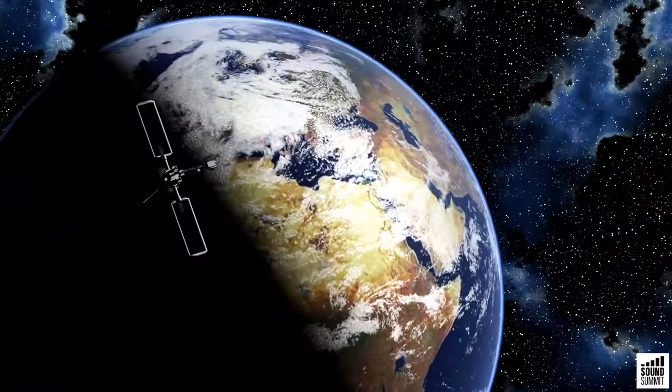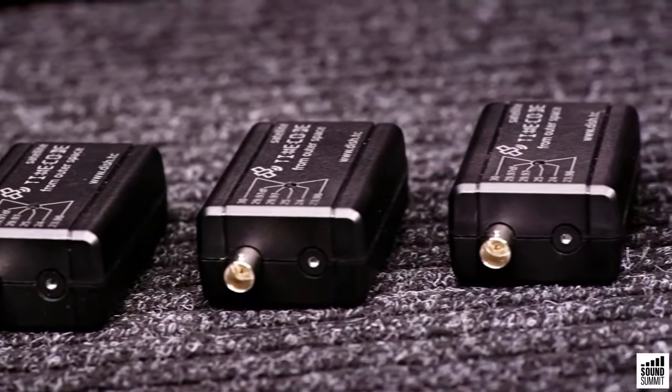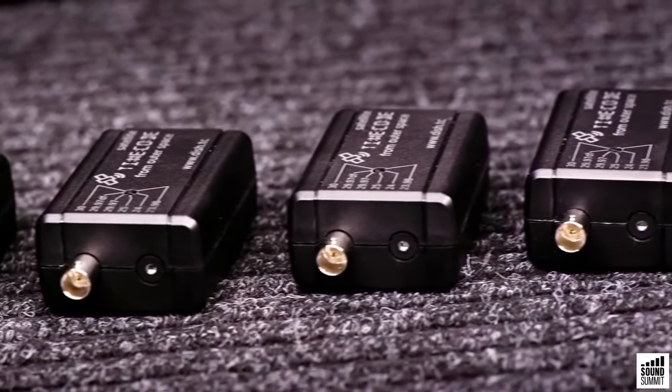There are no dip switches, no menus, no phone app. There's no master clock to set up. Our master clock is 20,000 kilometers up in orbit. All these dishes are in sync, even though they never touched each other. DISH, the time has come for universal timecode.